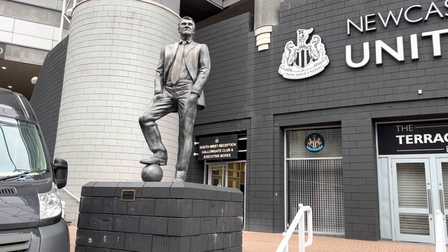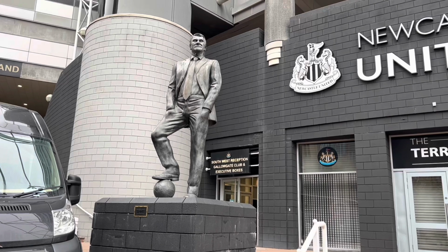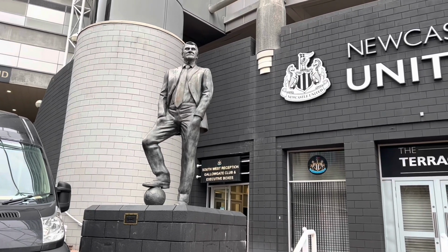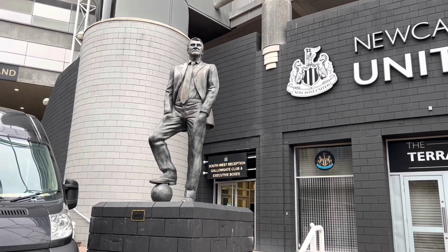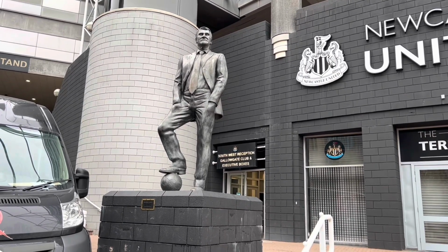Obviously he went on to have great success at Ipswich, Barcelona, Porto, PSV, so you haven't done that in order, and was England manager as well. Got England to the semi-finals of the 1990 World Cup.